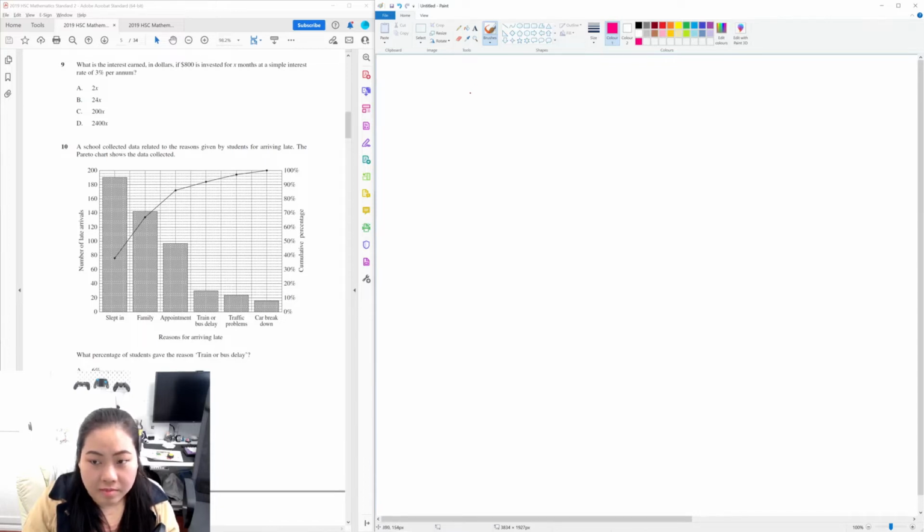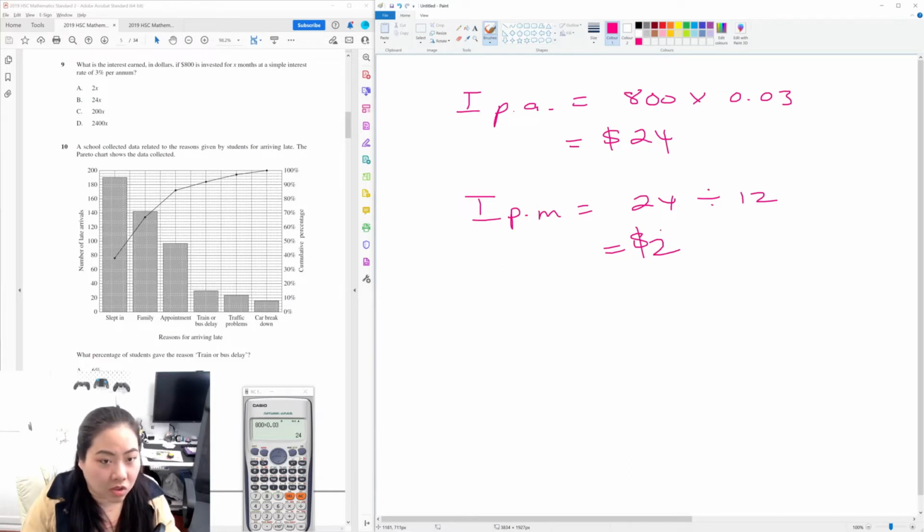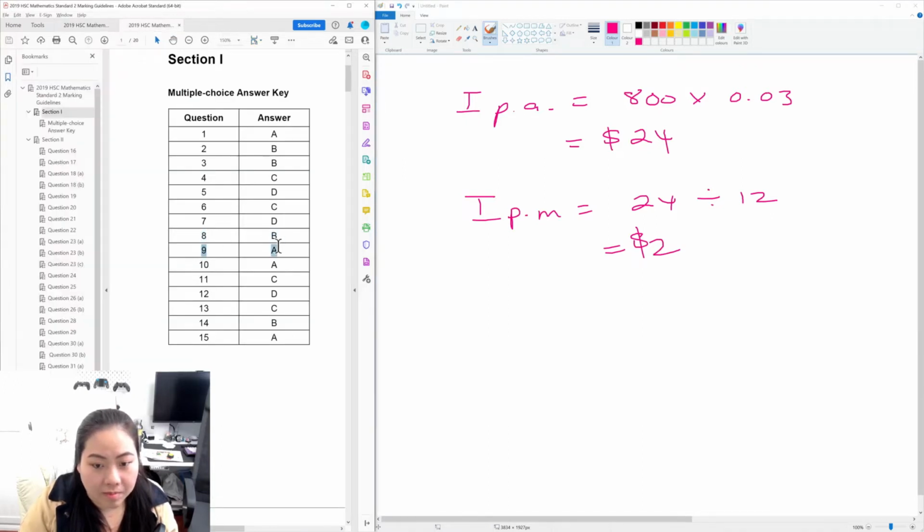That will be easier. So the interest per annum is 800 times 0.03, which is $24. So every year, this person gets $24, but it's in X months. So per month, interest per month is 24 divided by 12, which is 2. Every month, this person gets $2. So how much interest do they get in X months if every month they get $2? 2x. 9A.